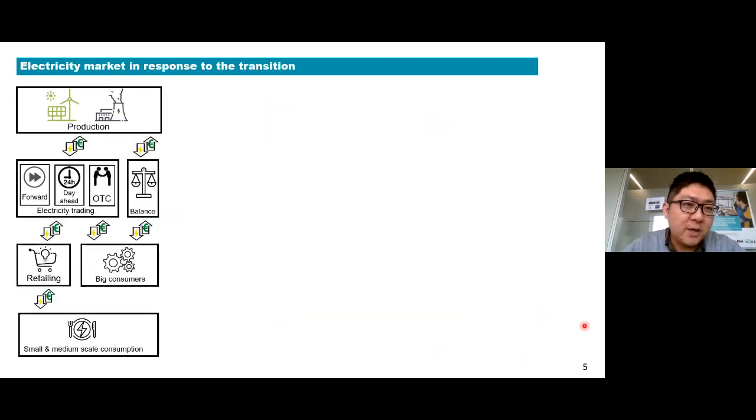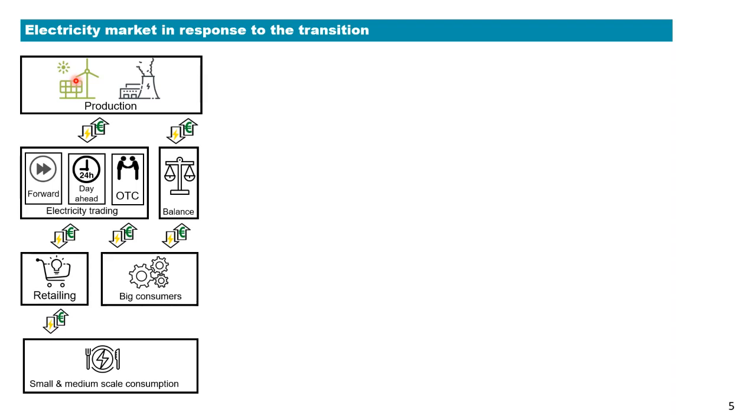And in response to the power system transition, the electricity market will also undergo a transition. On the left-hand side, we see a mixture of productions from renewable power plants and from thermal power plants. Then in the middle, we have electricity trading and the balance trading. At this moment, the balance trading is mainly played by the thermal power plants, which can provide flexibility by ramping up and down their production, or by big consumers whose consumption can also be varied during the day or the night whenever a balance is needed, such that we keep the grid balanced.